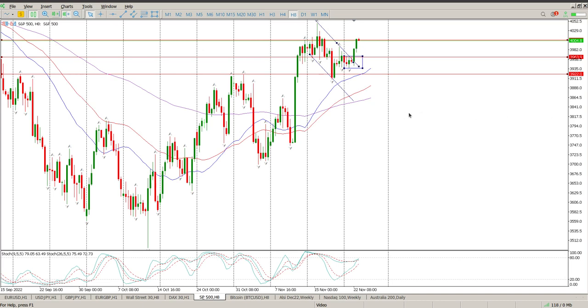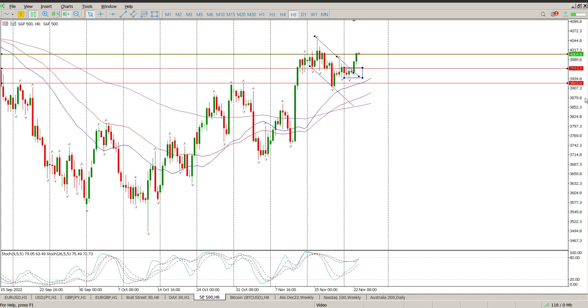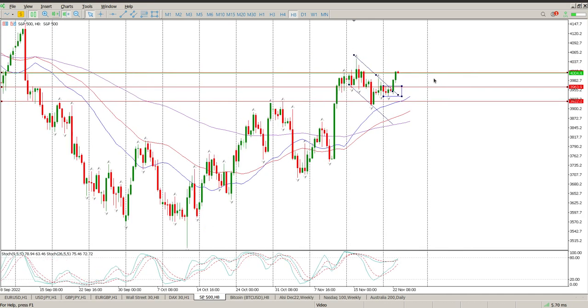So let's look at the structure that we looked at yesterday, and there's a couple of things I want to highlight here. The first thing is this wedge break, or this flag break, should I say. And then the second thing was this range that we looked at yesterday, which also broke out quite late in the session, actually. So oscillators pointing to the upside, nothing there at the moment. The big question on my mind right now is, is all of this just going to fizzle out, and we're just going to range between the structure that we have in place at the moment?